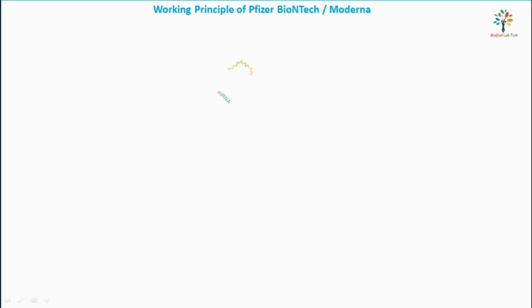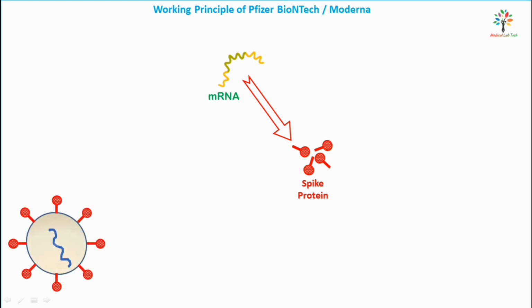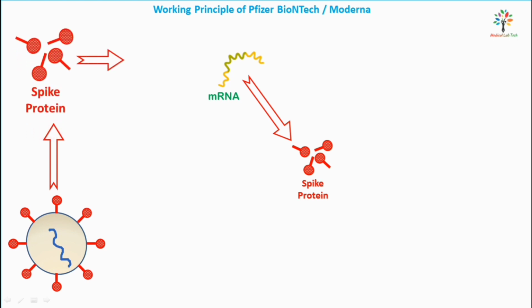It uses an mRNA which codes for the spike protein of the SARS-CoV-2 virus. The mRNA is not from the SARS-CoV-2 virus, but is synthesized. Let's see how this mRNA is synthesized. We take a SARS-CoV-2 virus and take the spike protein. Then we take the genetic code for the spike protein and synthesize an mRNA with these codes. Now this mRNA codes for the spike protein.